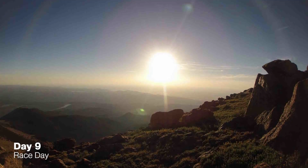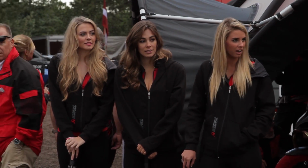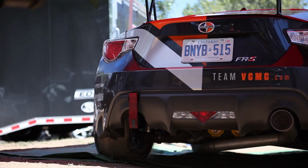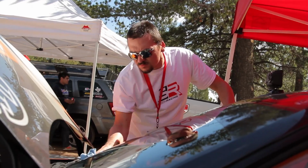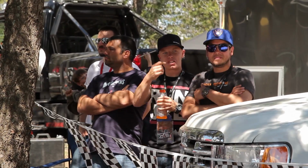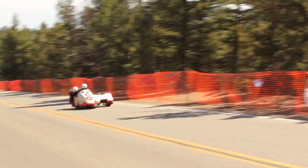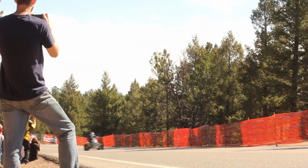Day 9. The hill climb. After much hard work, preparation, and planning, it all boils down to this. The team anxiously waits as they proceed through the order for the day, starting with the drivers' meeting, then the procession of motorbikes, bikes with crazy people hanging at the side, and ATVs.